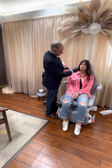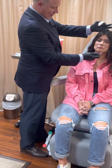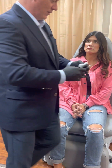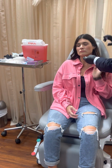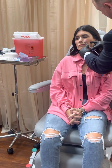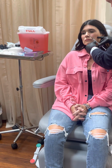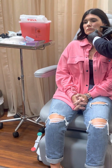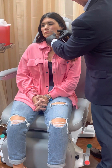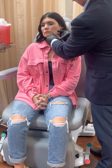So let's see here. If you look here, I think everyone can see this line on her face on each side. Let me take a look here from the front. I'm going to start on this side here. You'll feel just a little stick. This Juvederm also has some numbing medicine in it, so the skin's numb from the numbing cream. This is a super fine needle. Many people don't even feel the needle stick. And then as the product goes in, it has some numbing medicine in it.